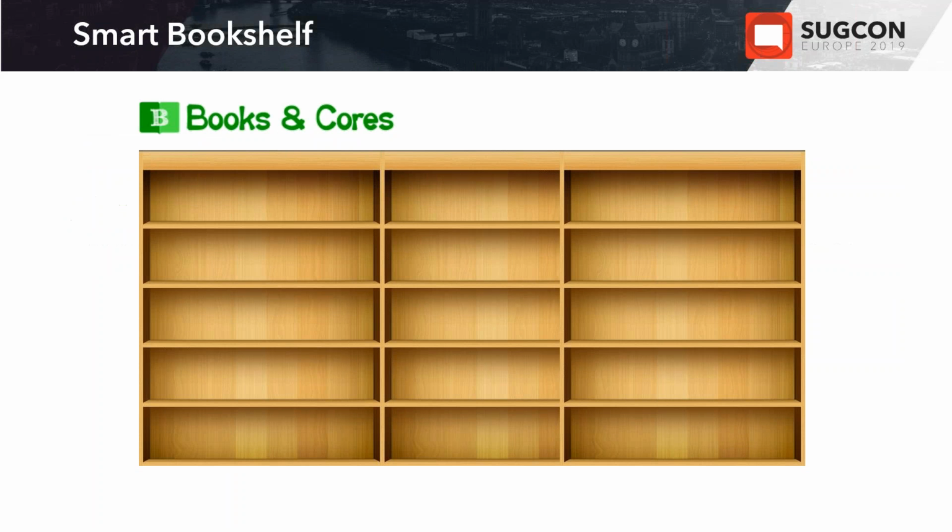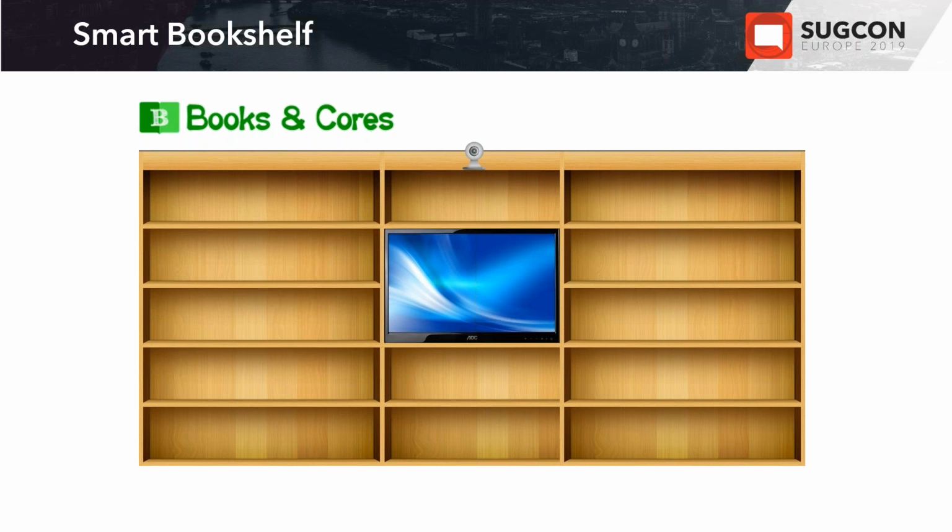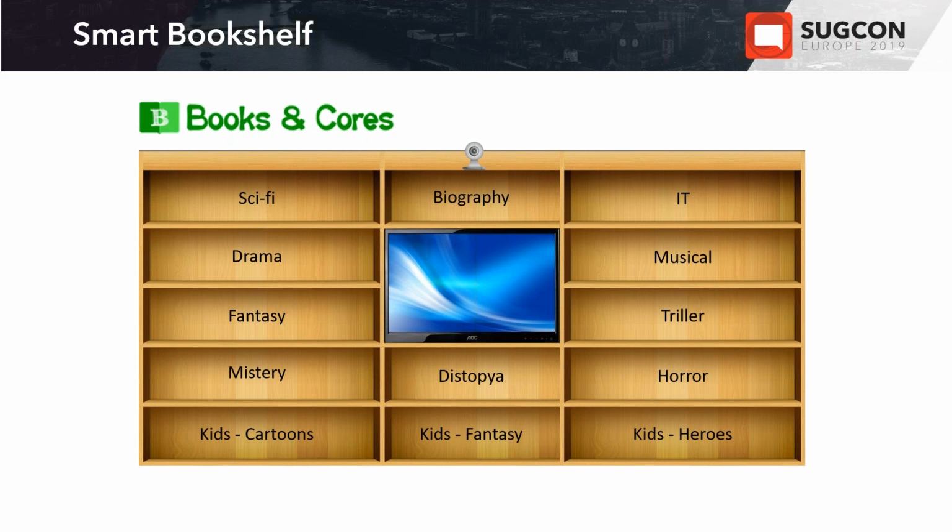All right. So next, I will talk a little bit about the smart bookshelf itself, the physical part. Visually, it is not much different from a normal bookshelf, except that it has a screen and a webcam attached to make the magic happen. Books are organized by genre around the screen, and each division will have books from that genre, of course.